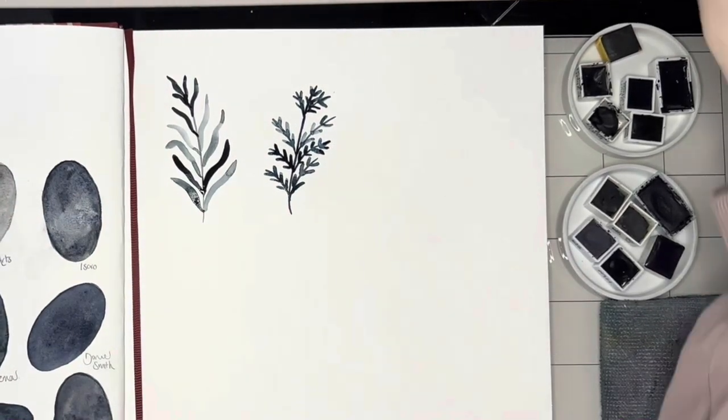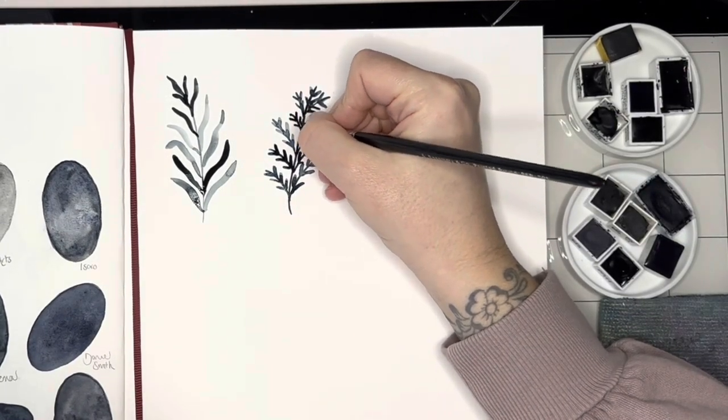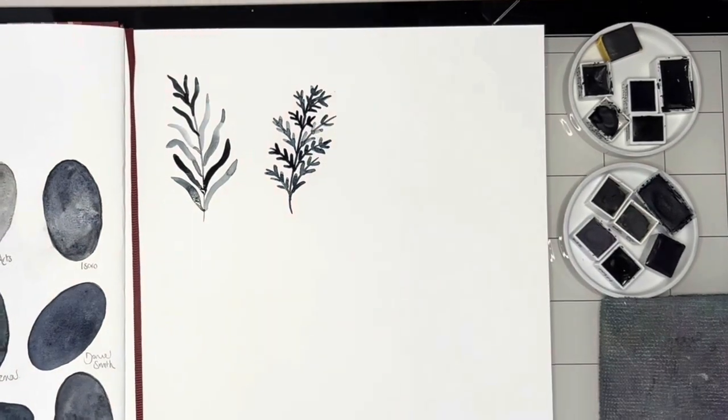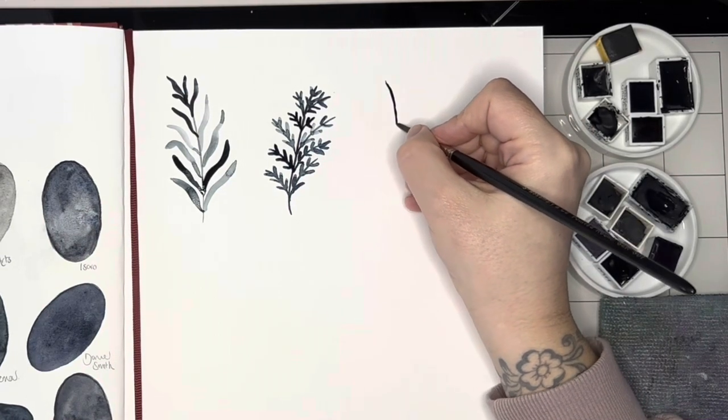And now I'm going to leave you with this watercolour leaf swatching using all those different Payne's Grey colours. This is a really lovely project for you to have a go at. So please do get your paints out and have a bit of a paint along.